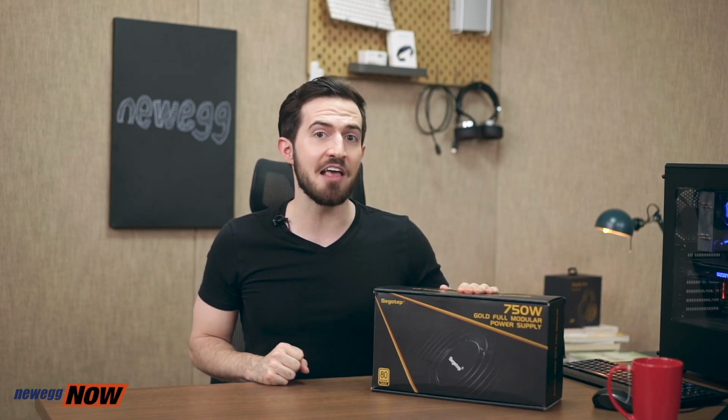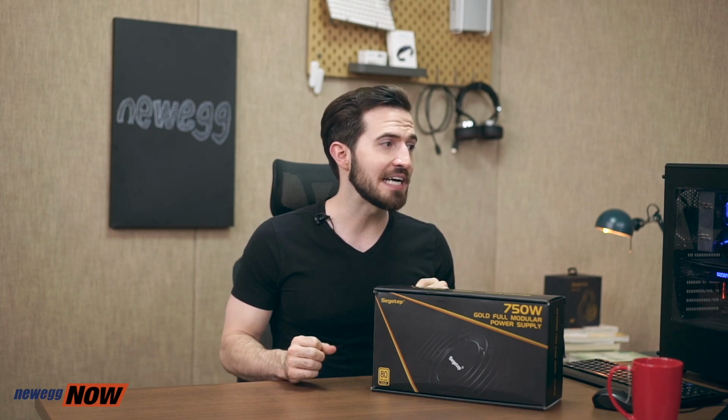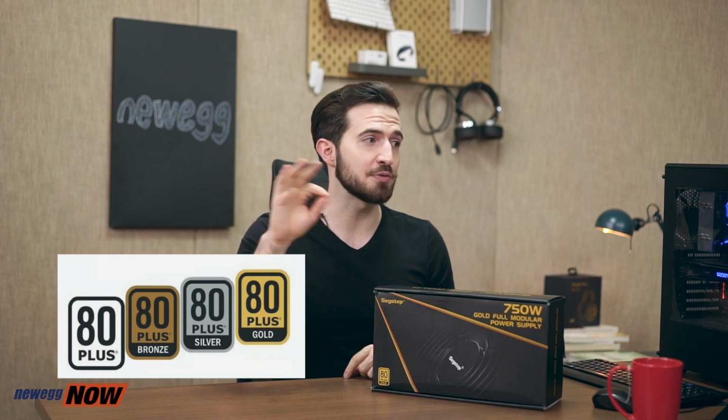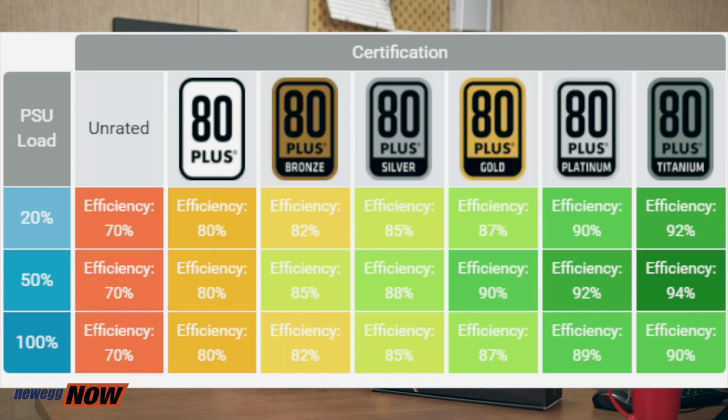If you're still on the fence for some reason, I'll have you know that this power supply has passed the 80 plus gold certification. I haven't heard of that certification. Let me explain. 80 plus is recognized as one of the most stringent power saving codes in the world, which is directly related to your monthly electricity bill. At the beginning, it was divided into 4 levels: 80 plus bronze, 80 plus silver, 80 plus gold. Later, 2 higher levels were added, namely 80 plus platinum and 80 plus titanium.